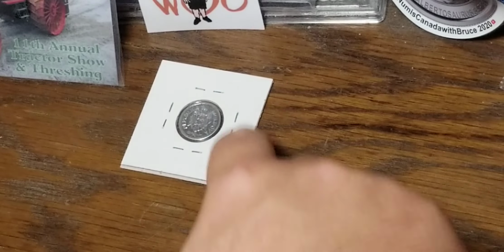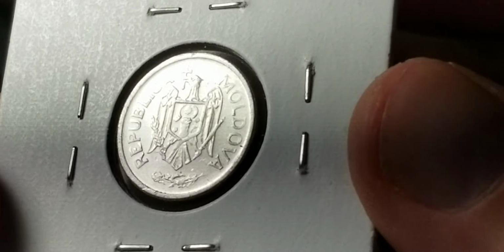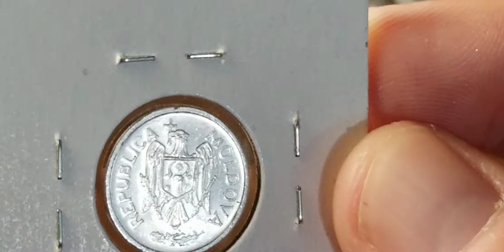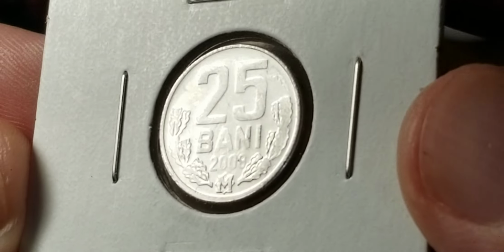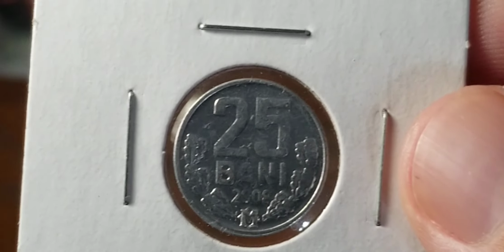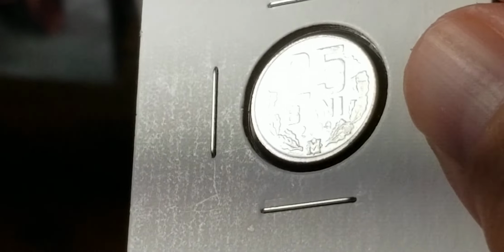Last coin in a flip is going to be from the Republic of Moldova. There's a European country that doesn't show up all that often. And that's going to be 25, I guess that's pronounced bani, from 2008, KM3. Bani, something like that.